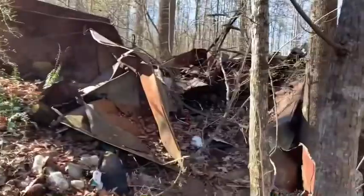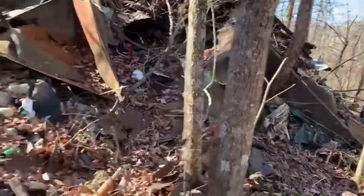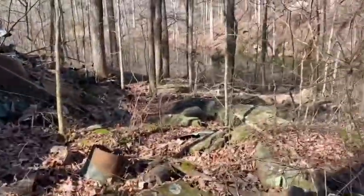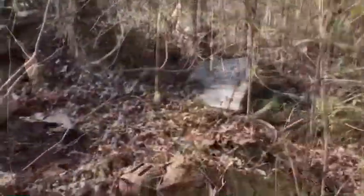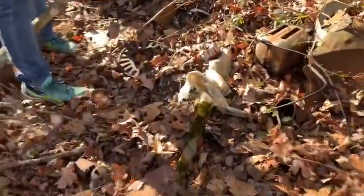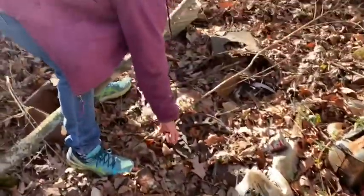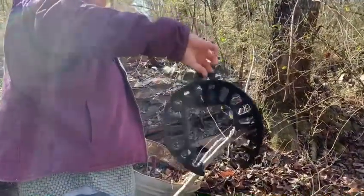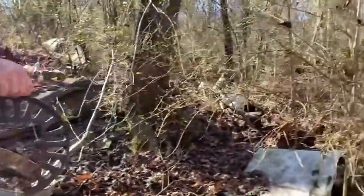Oh, man. Take a look at this. This is a digger's wonderland. We are going to have so much fun here. All right, hold up that stove again. We got something out of the old potbelly stove. Oh, look at that. That is so neat. Oh, we're going to have fun here, y'all.